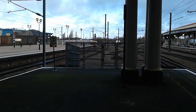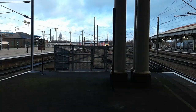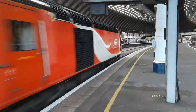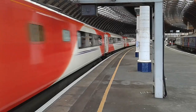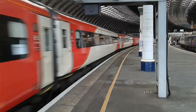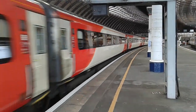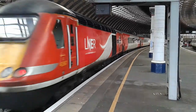Okay, the next train to us is going to be the 0957 LNER HST service from Edinburgh Waverley to London King's Cross. Leading the way is 43309. On the rear is Deltic 50 43367.